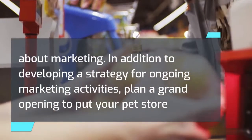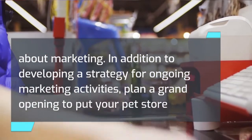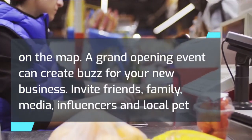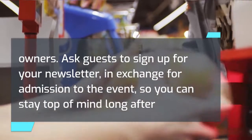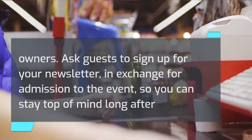In addition to developing a strategy for ongoing marketing activities, plan a grand opening to put your pet store on the map. A grand opening event can create buzz for your new business. Invite friends, family, media, influencers and local pet owners. Ask guests to sign up for your newsletter, in exchange for admission to the event, so you can stay top of mind long after opening day.